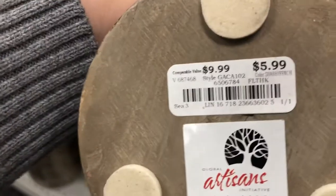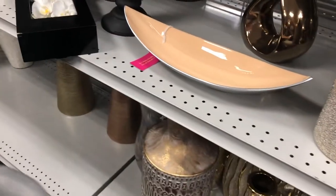Made in India. It's $5.99. This one's bigger.